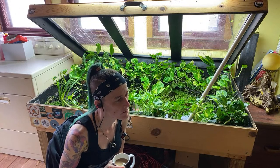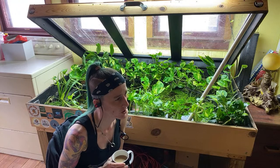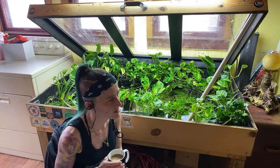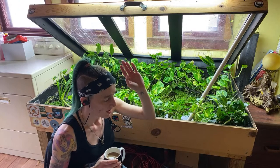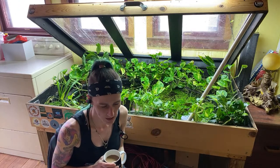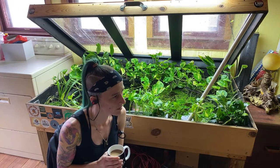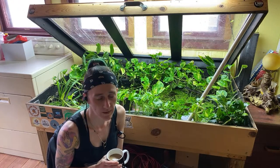Let me tell you what's going on with this betta breeding I got real quick. This male betta that I have, super jerk. I can't get him to stop beating up the female, so I gotta keep her in a holding box inside the tank. And I just can't get him to calm down. He's so pretty and I want to breed him so bad, but he just will not stop. What's up with that?